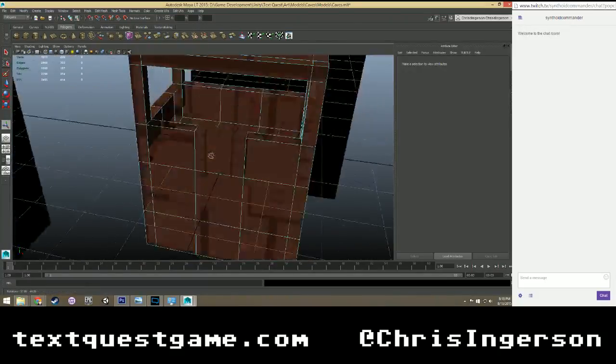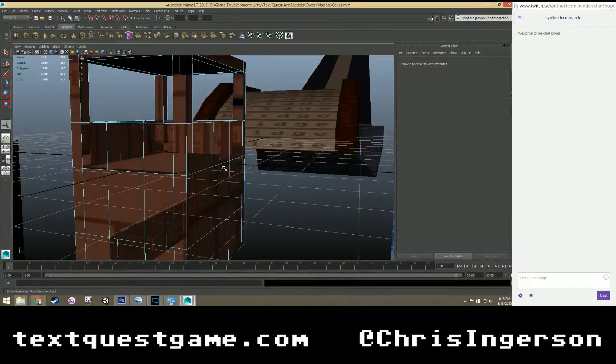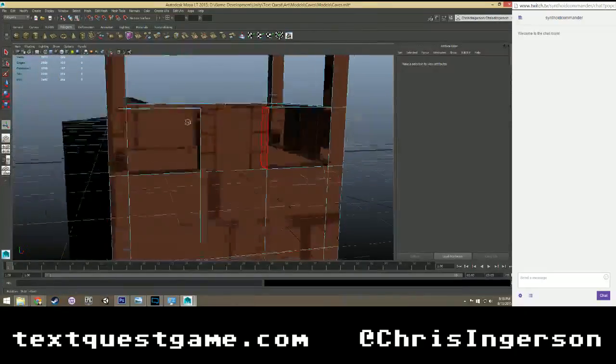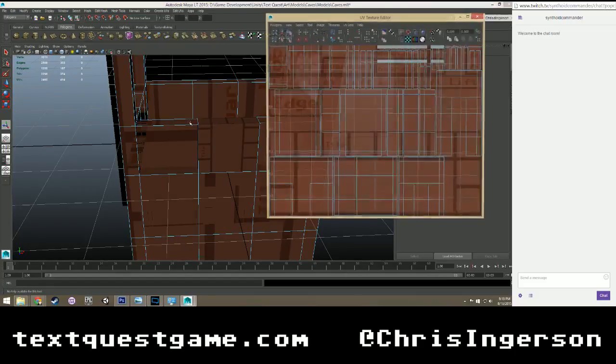But we'll be able to texture everything else and at least see if the top looks right, which is the most important part. This bottom part is not nearly as important as the actual center area where the player can get around and see things in. So, with that, we are going to now proceed to actual texturing.